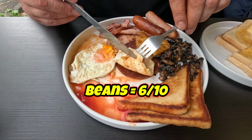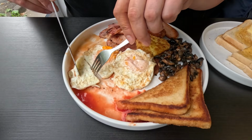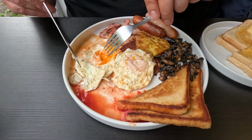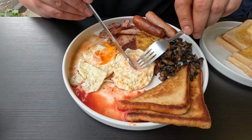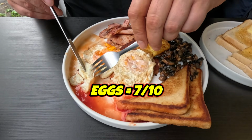And where there are beans, eggs are never far behind. I've got a couple of fried eggs here. The whites are cooked well, and they've had a flip on the grill, giving the yolks a quick seal on top. One yolk has been burst, which I'm guessing happened during the flip. Still, there's enough runniness left for some dipping delights. Score, 7 out of 10.